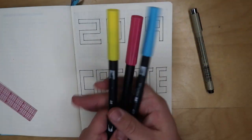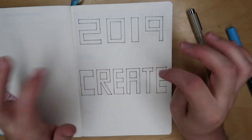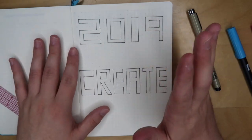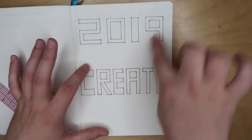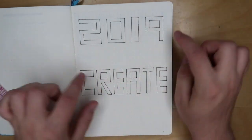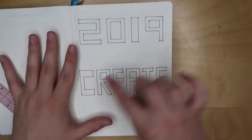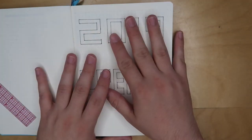Now, I know these are my colors for this year, but I'm not gonna color this in because I decided, I was taking a shower the other day, I was like, what do I wanna draw on here with this? I decided that this is actually gonna be the page that I come back to throughout the rest of the year, and I'm just gonna doodle on this. So hopefully by the end of the year, this will be completely colored in and drawn on, except for this. I want this to stand out bold, the 2019 create. I'm hoping that by the end of the year, this will be like, poof. Not gonna draw anything else on this.